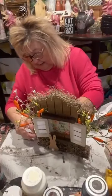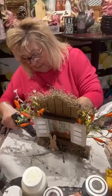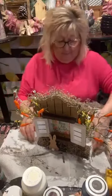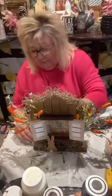Around the side, and then that's going to be it. I probably could put it all the way around. I think I should. I probably should. Nah, no.